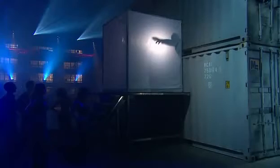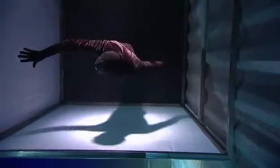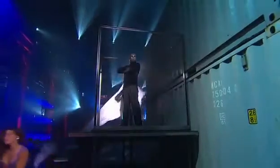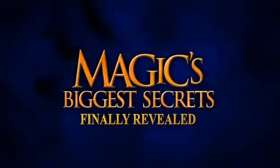What's the shocking secret behind walking through the Great Wall? If you were fooled by the trick, you won't believe your eyes when you find out how it's done. When magic's biggest secrets finally revealed returns.